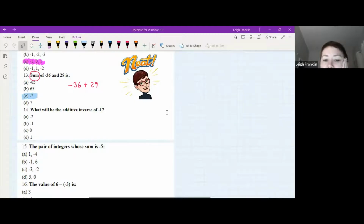Okay, and it is Chantal. Awesome. Chantal, what do you think the answer to number 14 is? I think it is D. It is indeed D. Okay, do you remember we used the words additive inverse at the beginning of the lesson? So an additive inverse makes the answer of 0. So the additive inverse of -1 is +1. So that's what we would need to add to -1 to get 0 as an answer. Well done, Chantal. That's awesome.